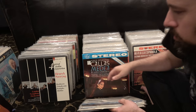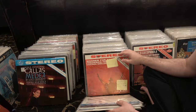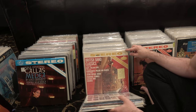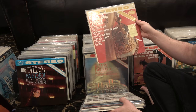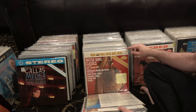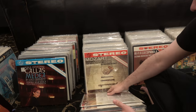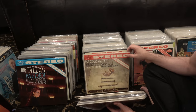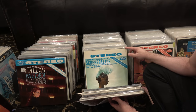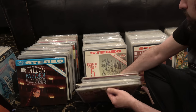Nice box set. Maria Callas box set. Yes. Look at this. $275. Holy cow. You could probably buy 10 of them for $275. $300. Not anymore. Good record.